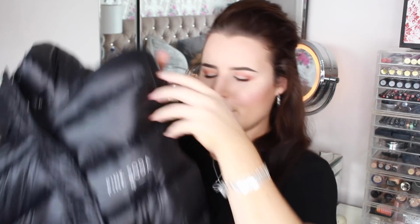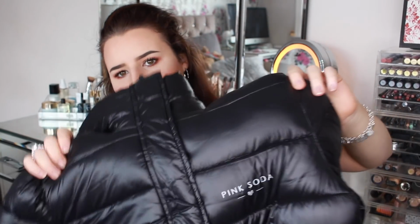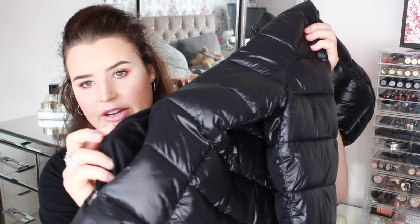Now I only went here, I'm not a big sports apparel person, that's just me, but I had to get a nice winter coat, and I really wanted a down one, because I always steal my mum's one. So I chose this one here. It's from Pink Soda. So it looks like that. It's just a basic coat, and it says Pink Soda on it, and it's got the really nice fluffy puffy look. I got this in a size 12, and the pockets are lovely because they're fleece lined.